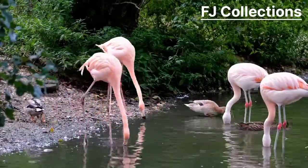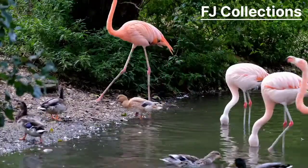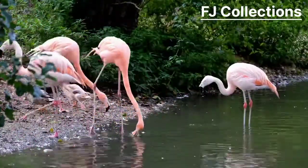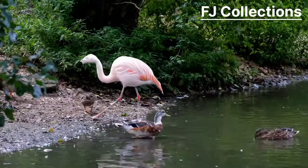Though it is believed that flamingos are tropical birds, they can also live and thrive in cold environments as long as they have access to plenty of water and food. In East Africa, more than 1 million flamingos have been known to gather together, forming the largest flock known, according to the Philadelphia Zoo.